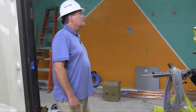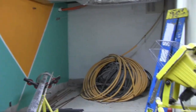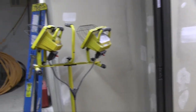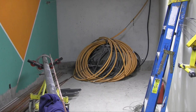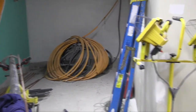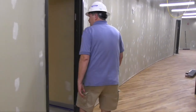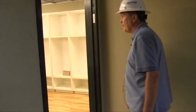The costume storage room, largely unchanged since the last job. Because it is a storage room, floor finish will be sealed concrete floor. So basically this is almost done, to be honest with you. Coat of paint on the wall, and then we'll be bringing in some racks and some hanging things to hang costumes on.